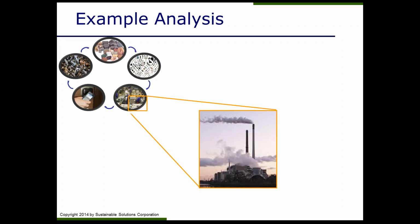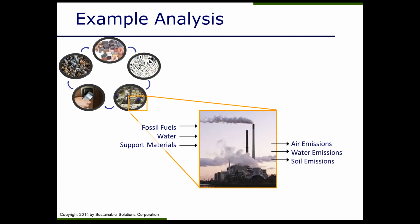So let's say, for example, let's zoom in on the manufacturing stage. We know that the manufacturing process requires electricity, so there's some number of kilowatt hours of input going into that operation. And here's a zoomed-in picture of the electricity generating station. We know that that electricity generating station has some type of, traditionally, fossil fuels, some water inputs, some support materials to generate that electricity. And it also has emissions coming out of the station.